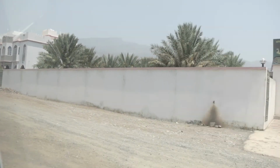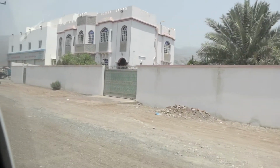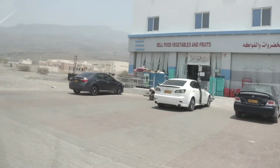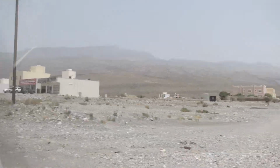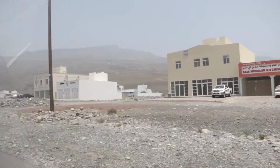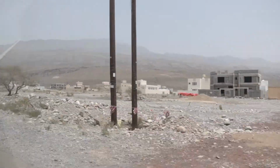Here we're coming up to some villas, which are typical living quarters. And then obviously you can see some commercial spaces. So this is just so you can have an idea of what Oman looks like outside of the big city of Muscat, a traditional town in the interior.